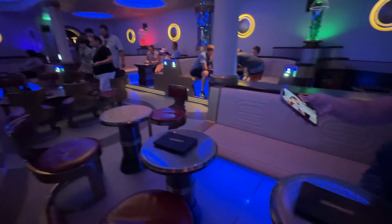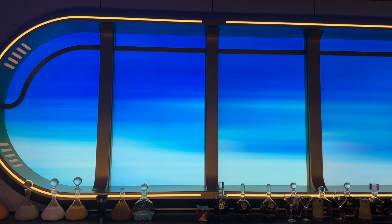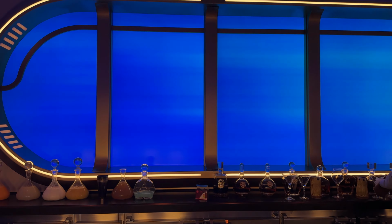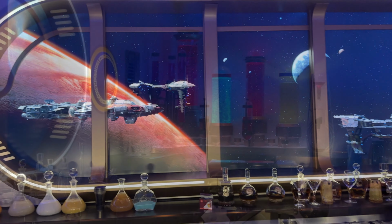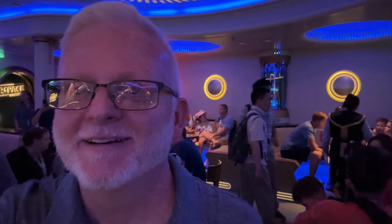Yes, maybe. We can grab a seat here. That's so cool. The place got packed very quickly. It's pretty neat being in here though. So let's look at the menu.